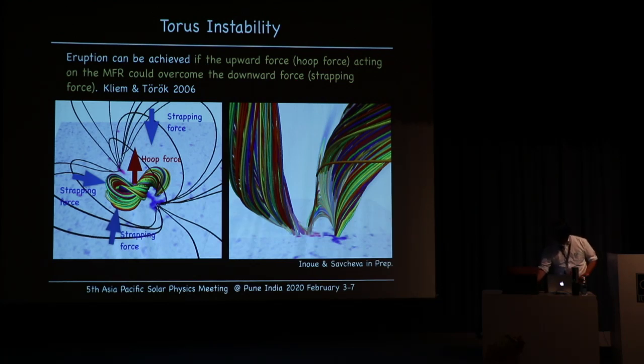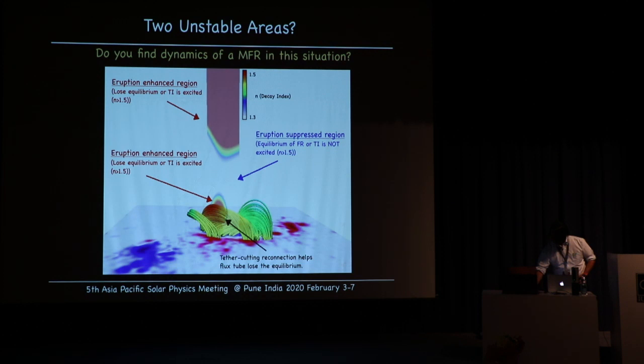Anyway, in this active region, the decay index profile is very interesting. The red color is where the magnetic flux rope can become unstable, and in the white region, the magnetic flux rope becomes stable to the torus instability. So a stable region is sandwiched by the red region, like this. Can you guess the dynamics of a magnetic flux rope in this situation? It is a very complicated decay index profile, so we don't actually know what kind of dynamics this flux rope shows.